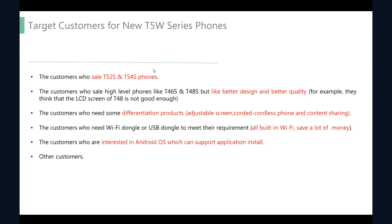So for customers that you have, I mean, the 46S is the biggest selling model. We sell 5 times the T46s compared to any other model in the series. It's not going to die off in a hurry. It's going to continue on. But if you want to differentiate yourself, you like the look of the new phones, they are a better design both aesthetically and also under the hood, better quality, new electronics and a lot more features.